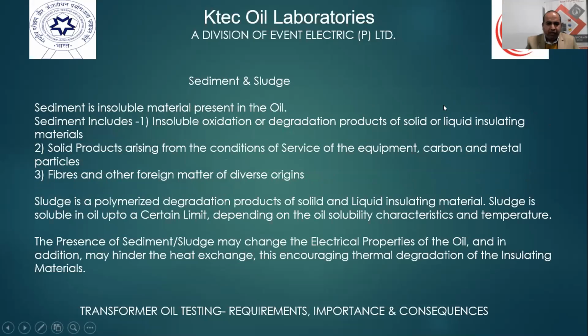So now we move to the sediment and sludge part. Sediment is insoluble material present in the oil, and this includes insoluble oxidation and degradation products, solid products, fibers and other foreign materials of diverse origin. Sludge is basically polymerized degradation products of solid and liquid insulating material.